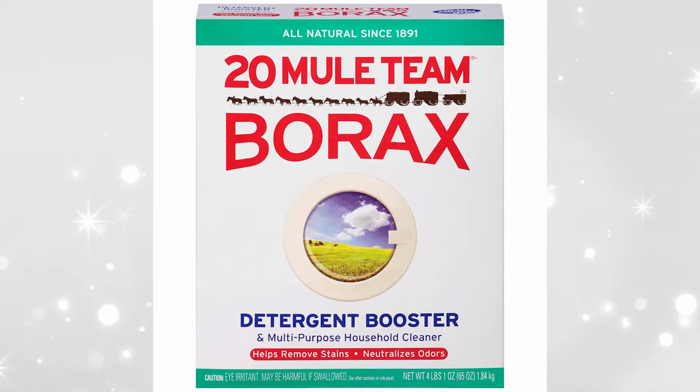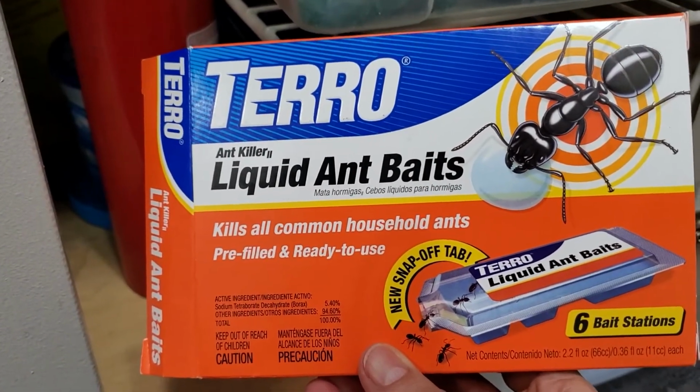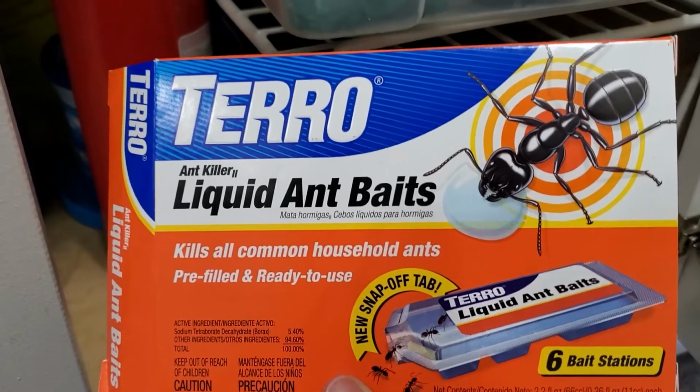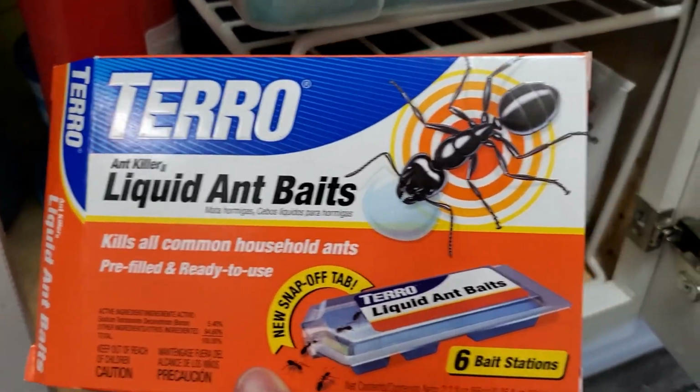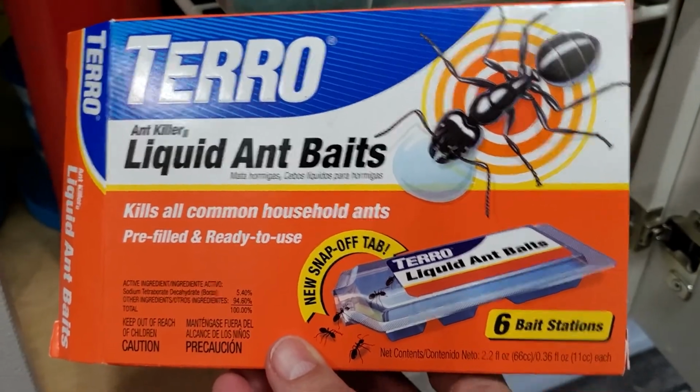You can look up ways that you can make a bait with things that you might have around the house, using borax and sugar and water and things. I have found that they aren't nearly as successful as this commercial one that I love. The ants actually like the bait. They seriously will go in there and eat the bait. Most of the ant control things, I can't get them to eat the bait. Like, you can't really get rid of the ants if they don't eat the bait.